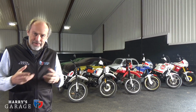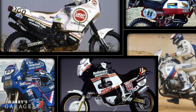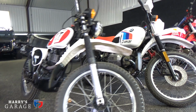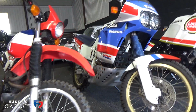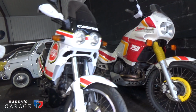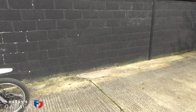And then with the Paris-Dakar thing, what struck me was the actual bikes that competed in Dakar. There were customer versions of these bikes. And I thought it would be really good to get a collection together. They're all in the works colours. I hadn't seen it done before. So 2 years ago, I put this collection together. So what I'm going to do now is take each individual bike outside and then show you it in more detail on how it matched the actual bike that won that year's Dakar.